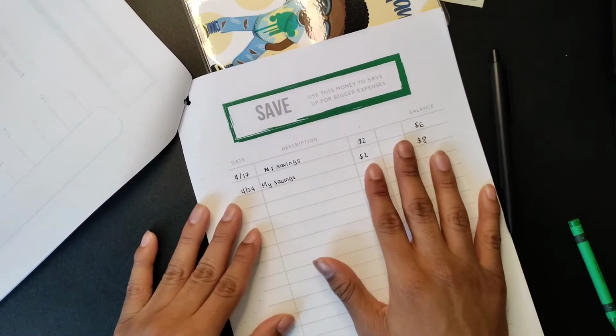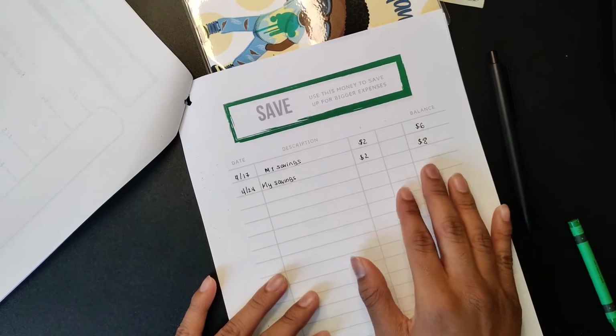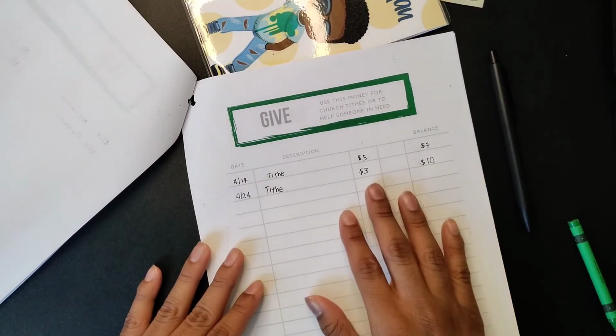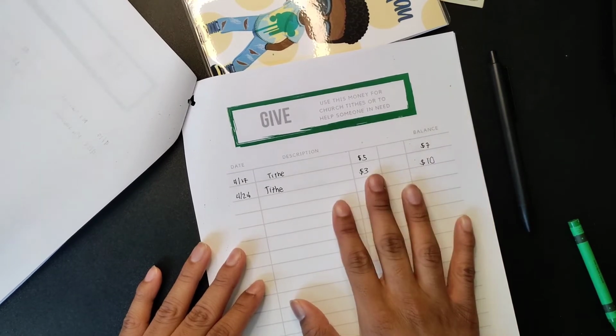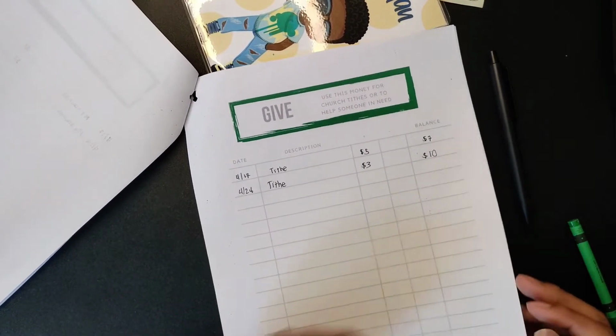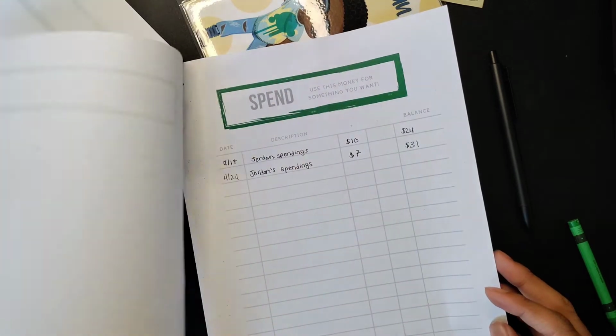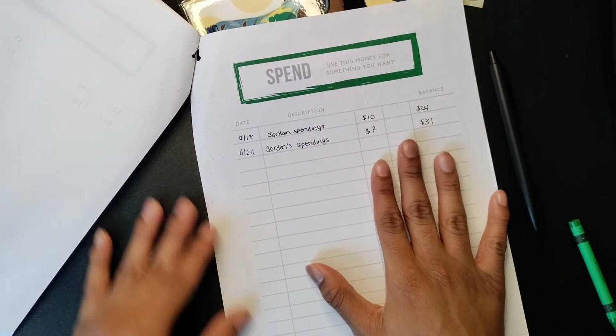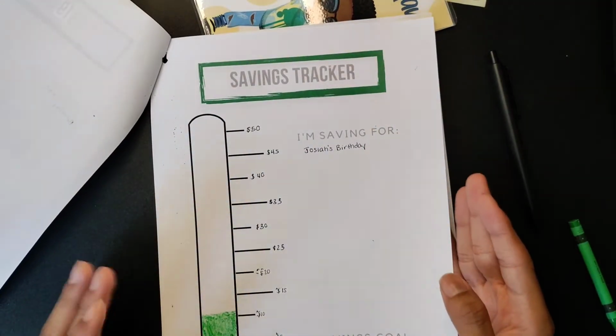Put $2 in my savings. That's $8 now. And we add $3 to my tithe. It's $10 balance now. And for my spendings, I had $7, so it's now $31. Now I have $10 in there.